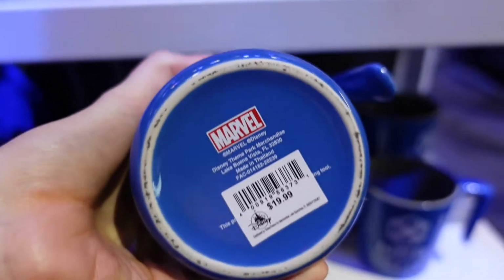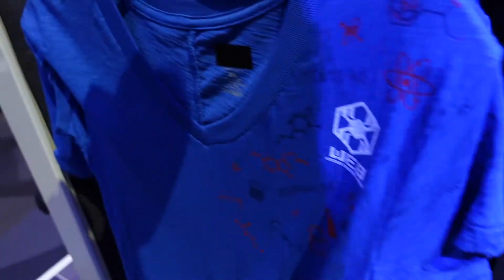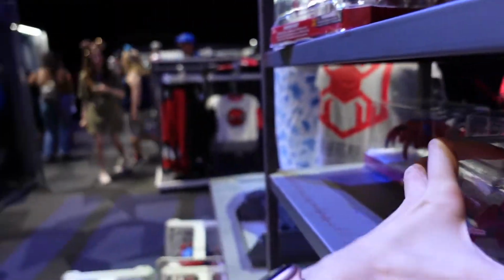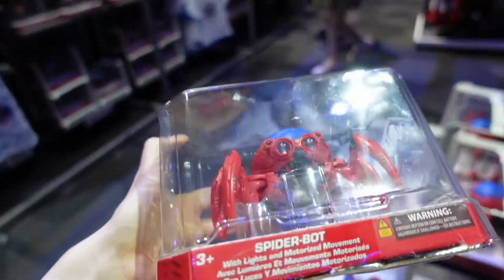Mugs. Oh, that's quite cool. It's got a temperature gauge. Not temperature, measuring. $9.99. Web slingers t-shirt, $36.99. These are all the web slingers. There's a lot of web slingers stuff because obviously that's the only ride in Avengers Campus right now. Guardians of the Galaxy, kind of, I guess, but not properly.